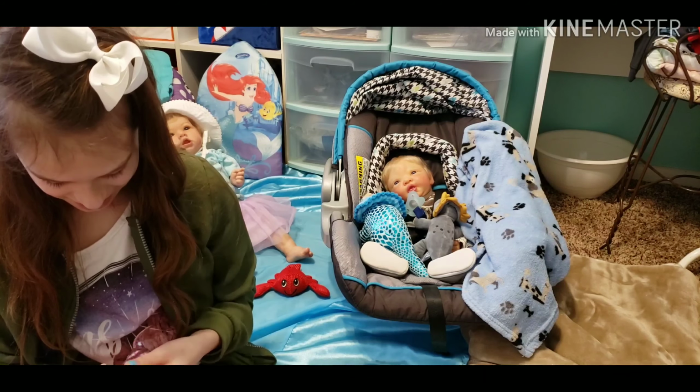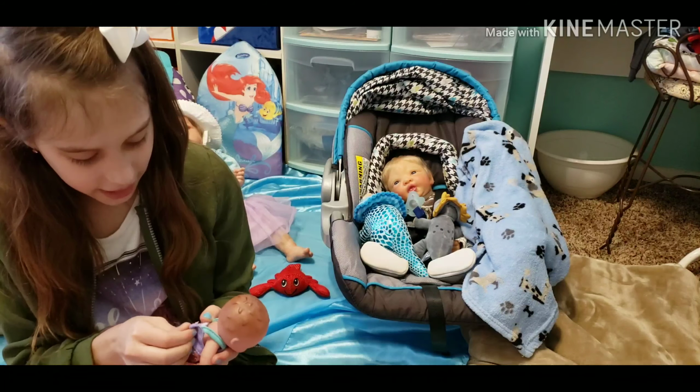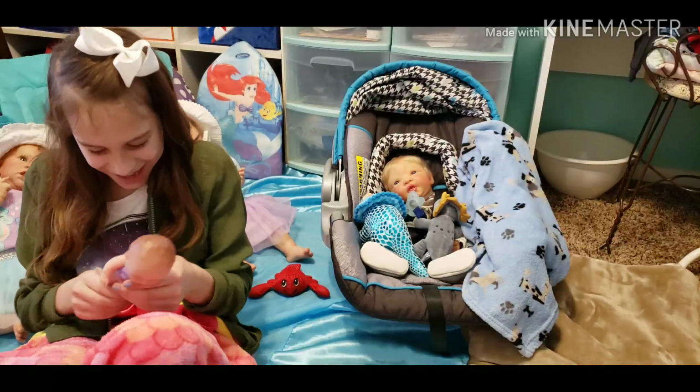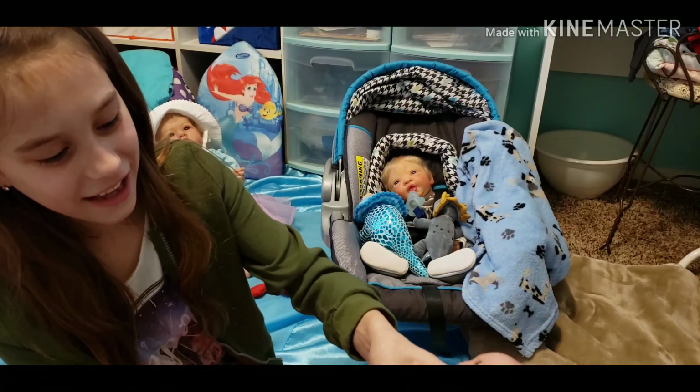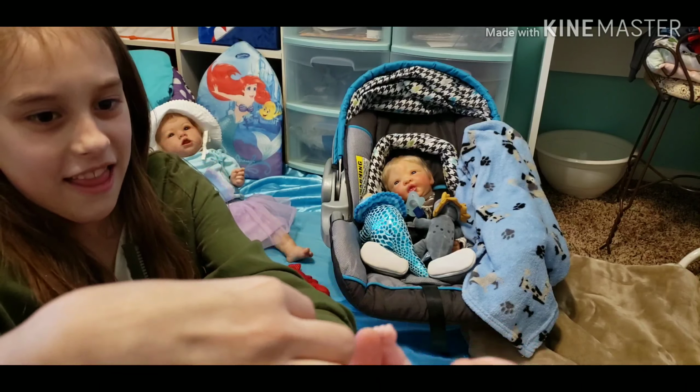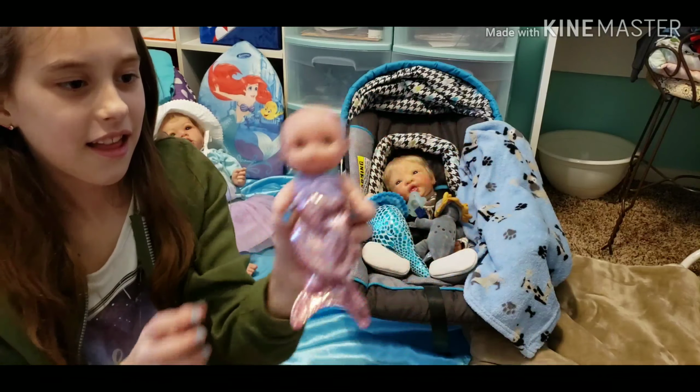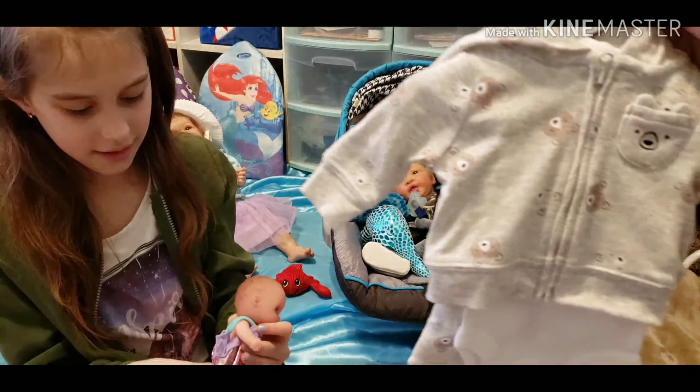Okay, so that was supposed to be in the video. Oh, my goodness, Nana, the chair. Oh, she's naked. Don't take it off. But oh, you can feel her legs, guys. Feel her legs. It's that silky little mermaid sparkle color. Let's see her legs. I got this on clearance.